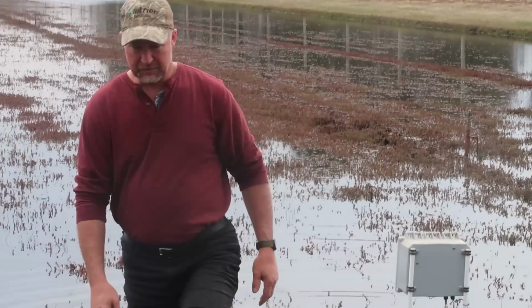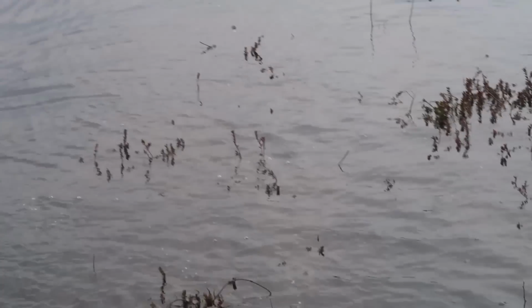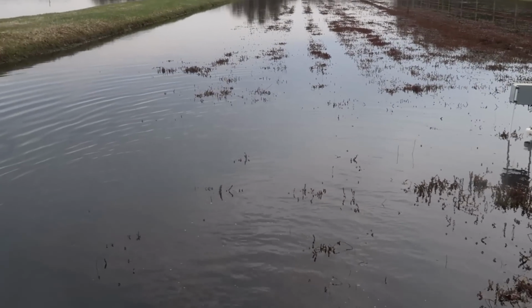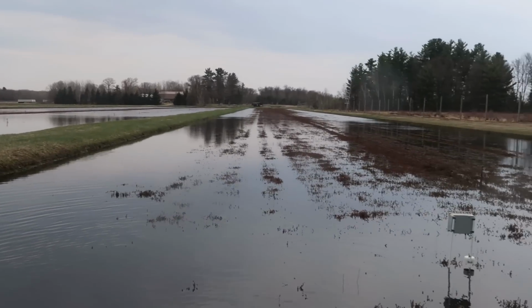Yeah. So this water is draining right now. Yeah, and the flood is coming off. Just that these were fully flooded this morning, but it's coming off. It's going to take some time, but we'll get the water off.